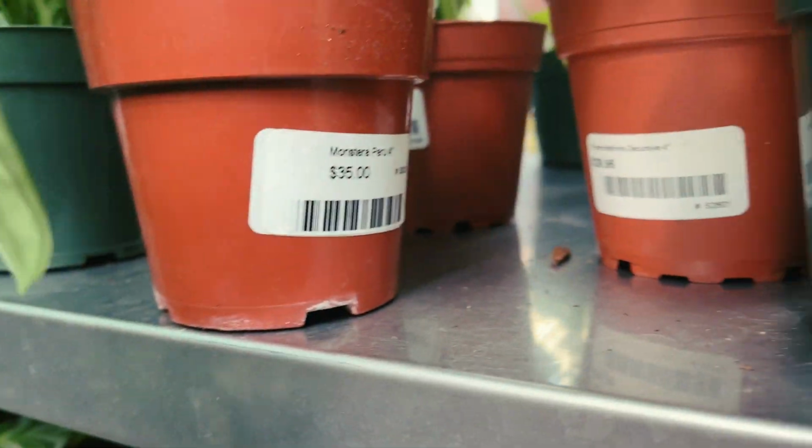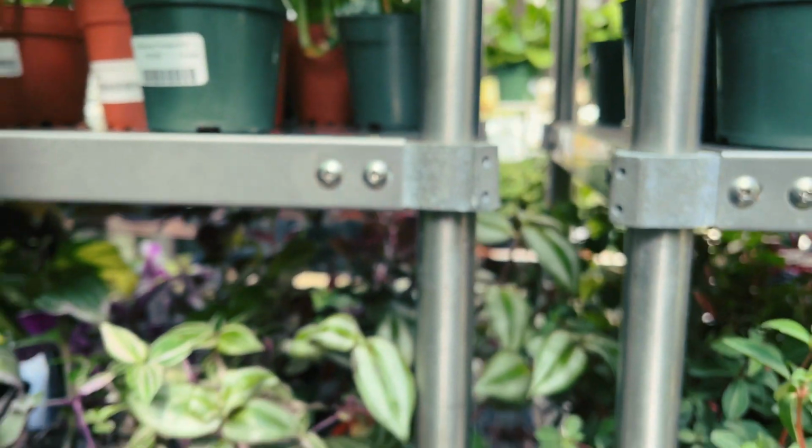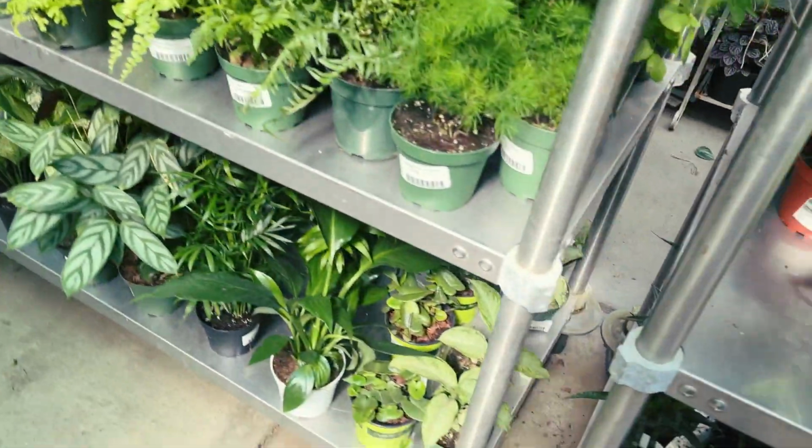The Monstera peru looks really nice and is always really tempting, but every time I see them, I'm like, dang, I like that so much better when it's in someone else's video or Instagram post than I do when I see it in person, and I don't know why.